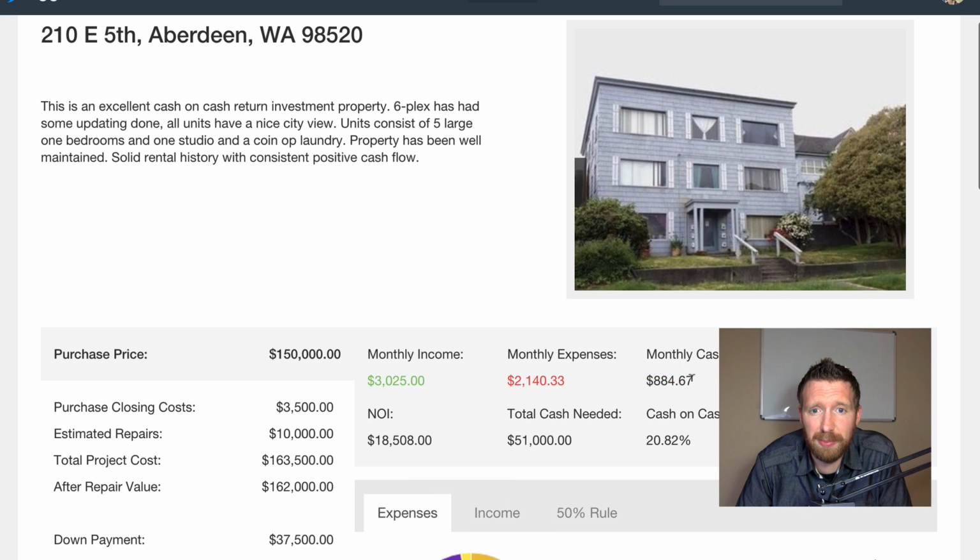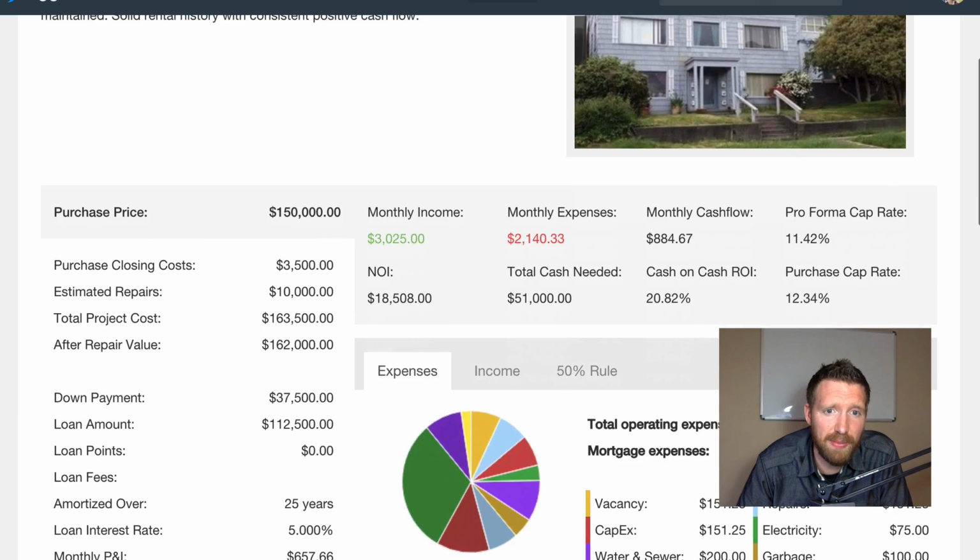$800 a month in cash flow on a sixplex. That's over $150 per unit. Cash on cash return of 20% on this property. That doesn't seem too bad, right?